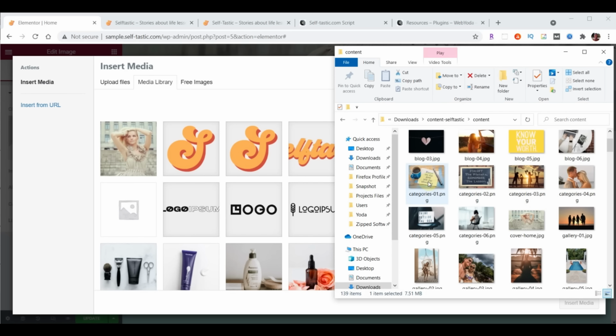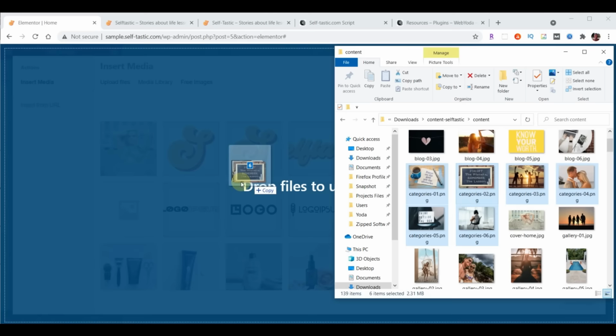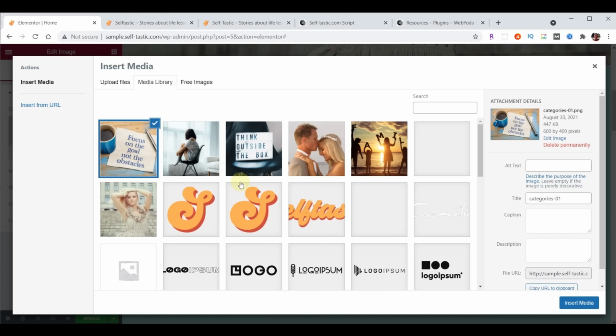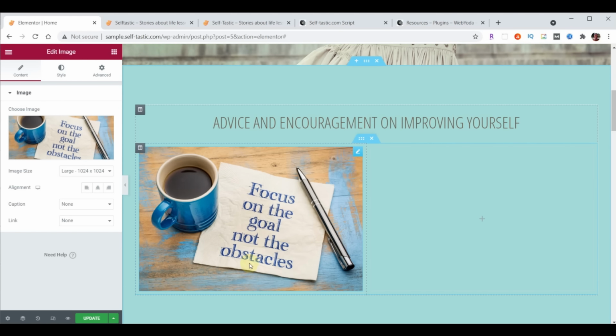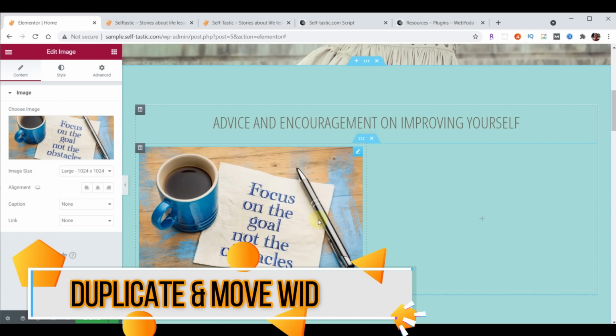And we've got 6 categories. I'm going to select all 6 of those, and I'm going to drag them over all at once to save me some time later. Now they're all loaded. If you click on it, that tells you which one you're going to select, and over here it tells you the particular name of whichever one it is. So in my case, that's my first category I want, so I select that and insert the media. And now we've added an image to our website. Pretty easy, huh? Now what I want to do is show you a trick for reusing widgets.